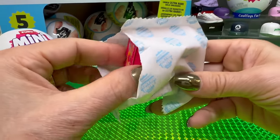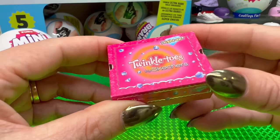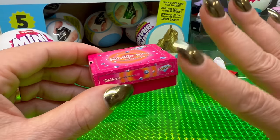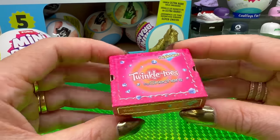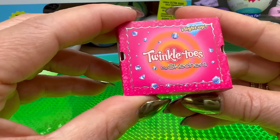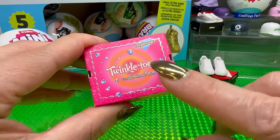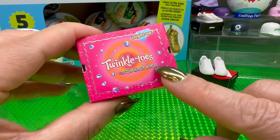Oh my gosh, guys, I think we got that. Yes, we did. Look at the box. I love this box. Oh my gosh, this changes everything. These colors make me so happy. Twinkle Toes, my Skechers. Skechers have a very special place in my heart because they came with me to Japan.